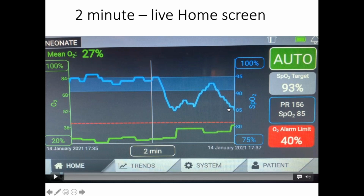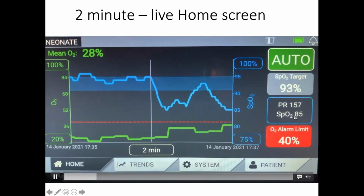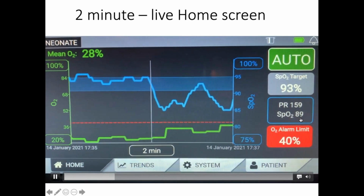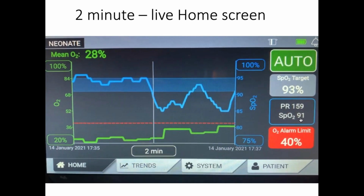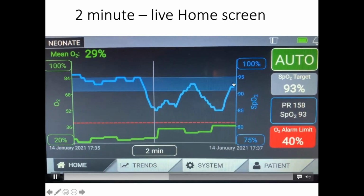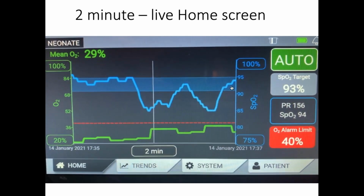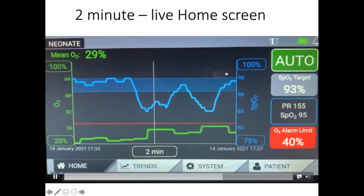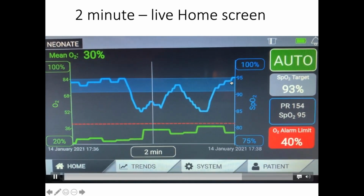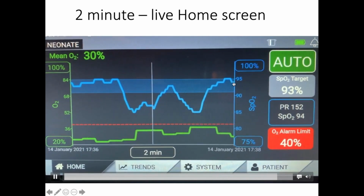But then there's a further desaturation, and I'll just run this if I can, just to show you what's happening in real time on this monitor. So you see there continues to be a desaturation. We're seeing it going down to 85, 86, and then the OAM responds by delivering more oxygen. The SpO2 returns to the target range, and there's a further adjustment to prevent the SpO2 overshooting, which will be the end of this little sequence here.